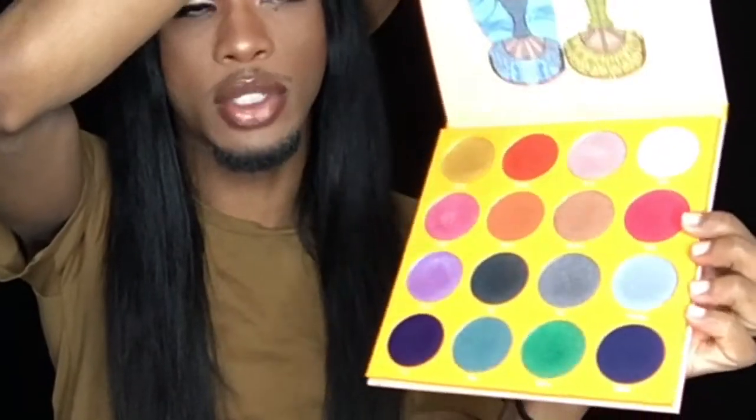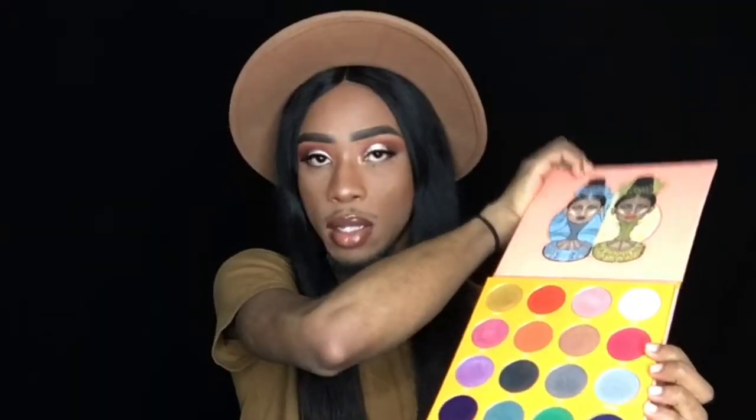Starting off with the Juvia's Place palettes, the Magic palette. Might be looking crazy in the light, but the Juvia's Place Magic palette has these shades right here. It's like pops of colors, shimmers, metallics, mattes, and then also the Saharan 2 from Juvia's Place. These were gifts from my baby Mesha. Thank you so much for putting me on to Juvia's Place palettes.